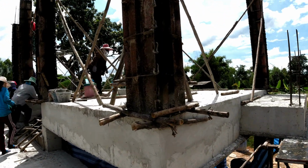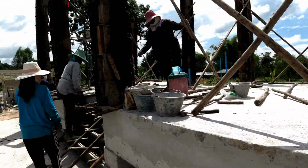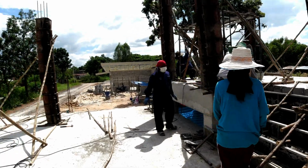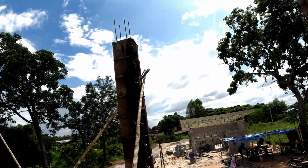So now they're getting all the formwork set up for the columns. Get them all straightened up. So once you get these done, then they get their steelwork done for the roof.